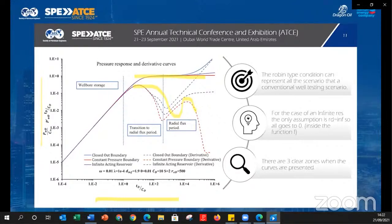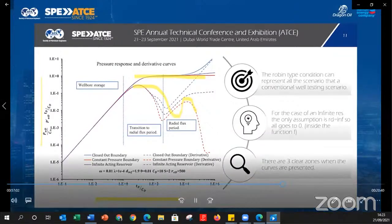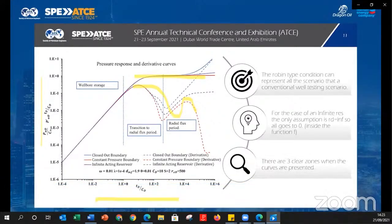Also, we can see that the Robin type boundary condition allows us to recreate each one of the three main conditions. It also proves that the infinite reservoir is only a specific case of the constant pressure boundary condition. Additionally, it means that the Robin type boundary condition is a reduction in computational time for the development of these new models, and that is one of the main outcomes of this work.